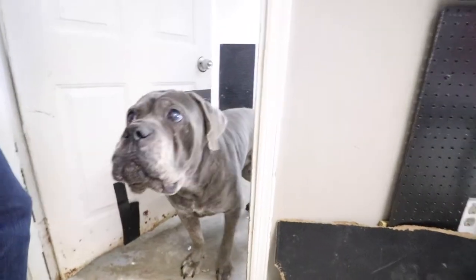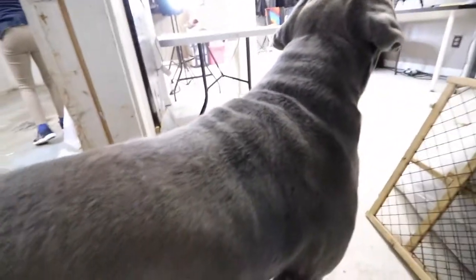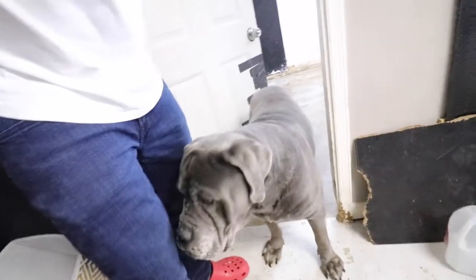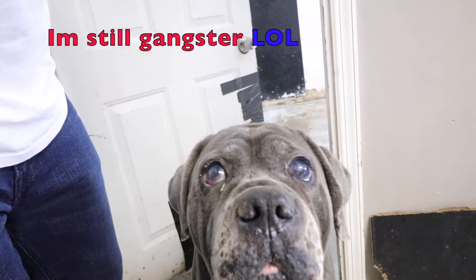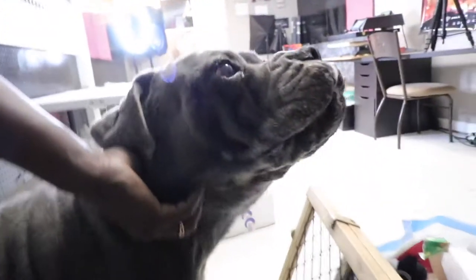All right, see y'all. Yo, this is Chief. This is our blind cane Corso. Say hey, Chief. I'm gonna just let y'all see his size. Look how big he is, y'all. Look at his eyes, y'all. Watch out, it's a fence right there, Chief. Y'all look how big he is, look.